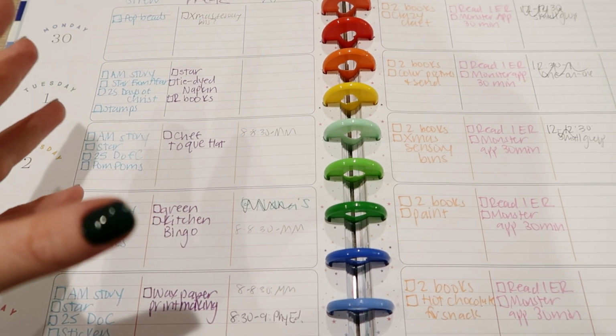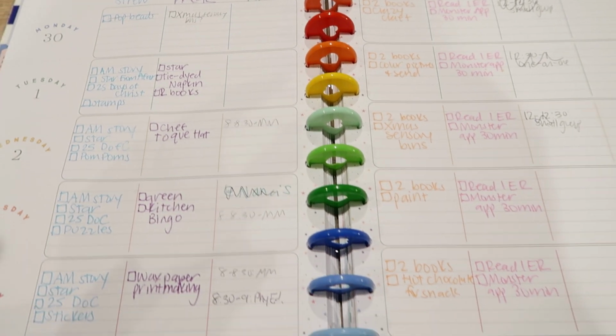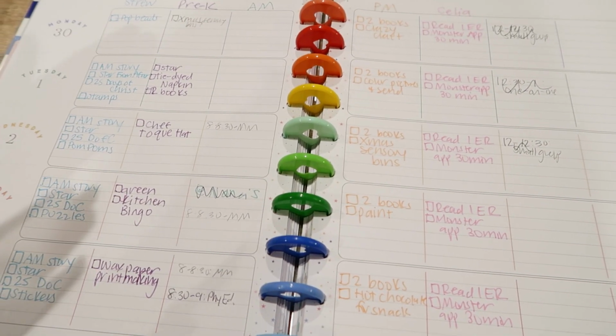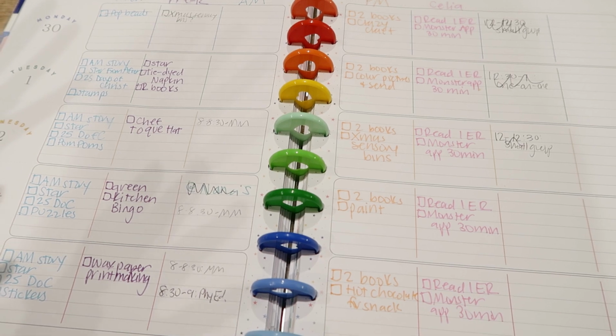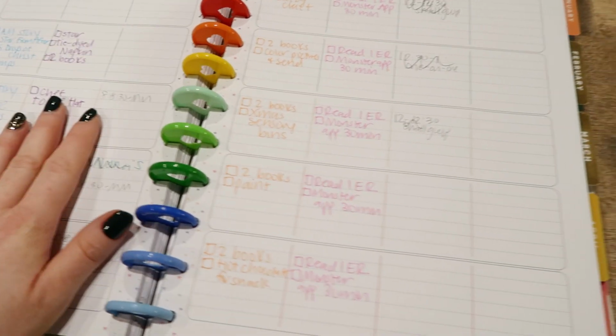So the plan was to maybe work with Bryony while Celia works next to us, but I just don't really know how it's going to work at this point. So if we have to just stop doing preschool time, it's not a big deal. She still has about 2.5 years before she starts kindergarten. It's not a big deal.